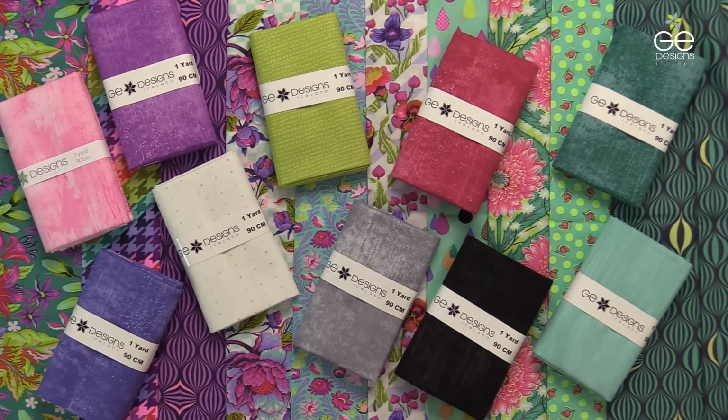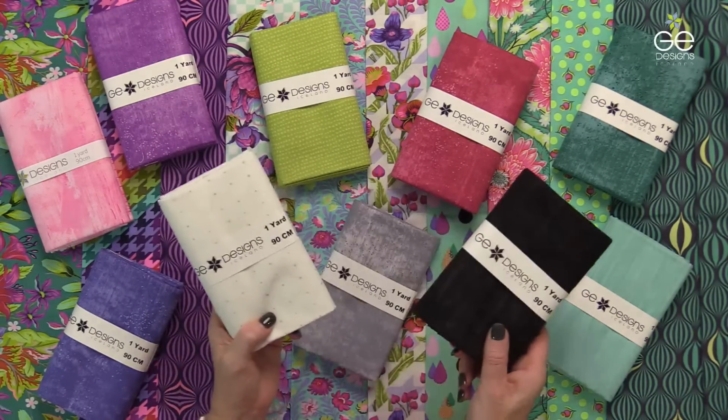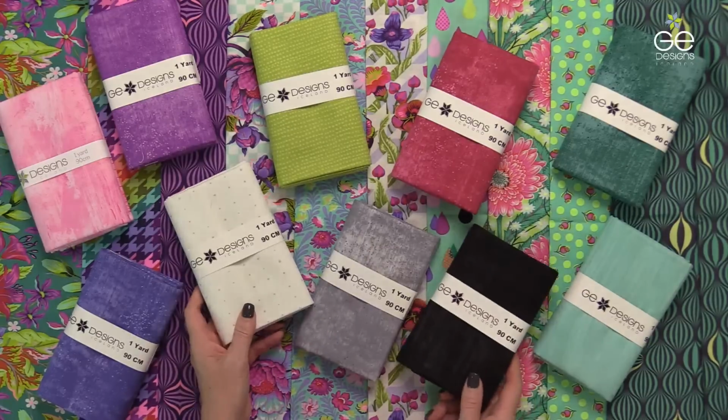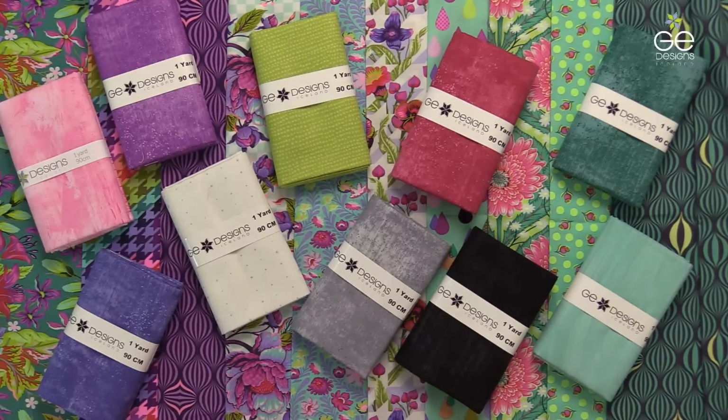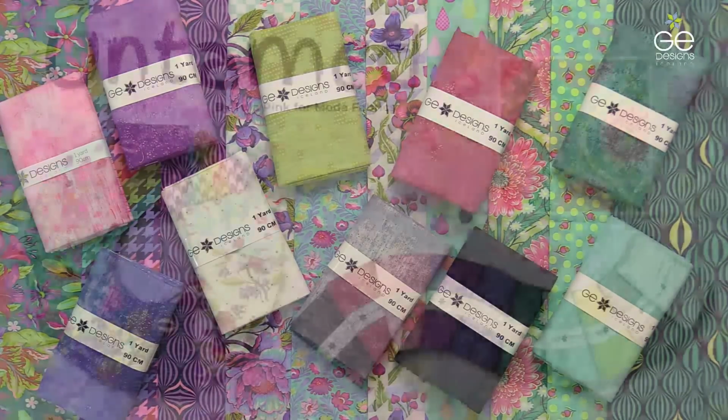You make a Frankie with this? Oh, yes. Frankie would be fabulous with this. Oh, yeah. Can you imagine with a really harsh contrast, or even these two together as a contrast? I like it. Fabulous. Great idea.